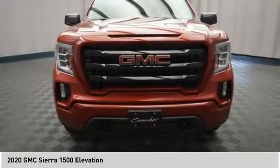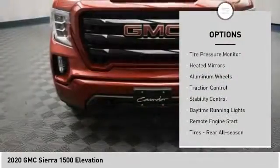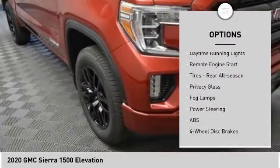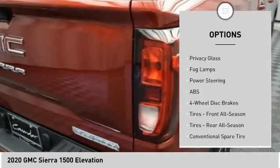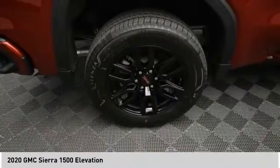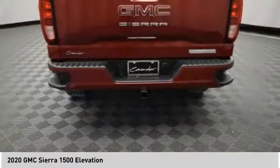Here are some of this vehicle's great options: tire pressure monitor, heated mirrors, aluminum wheels, traction control, stability control, daytime running lights, remote engine start, tires, rear all season, privacy glass, fog lamps.